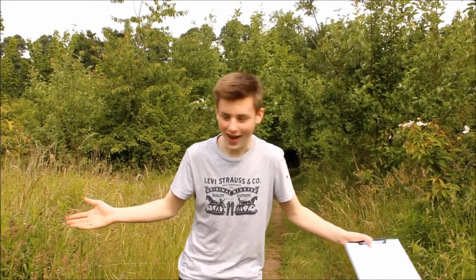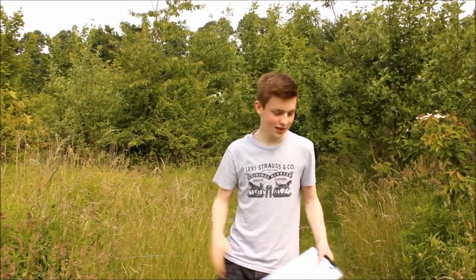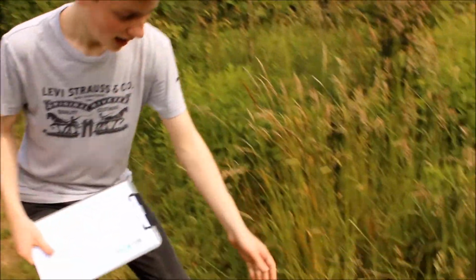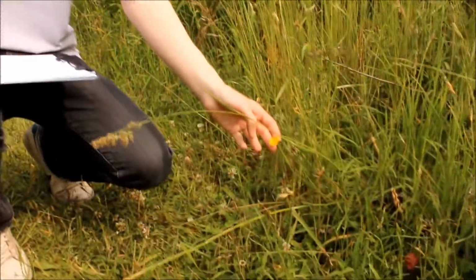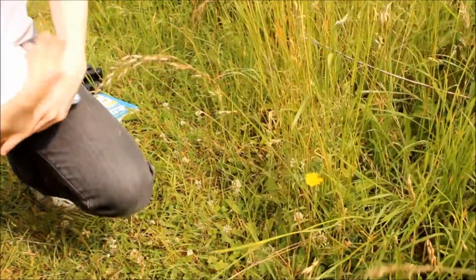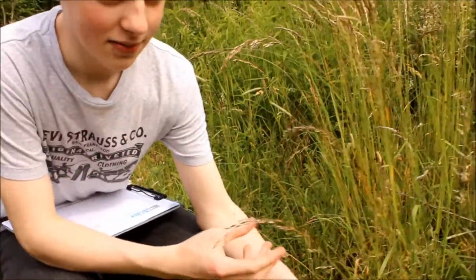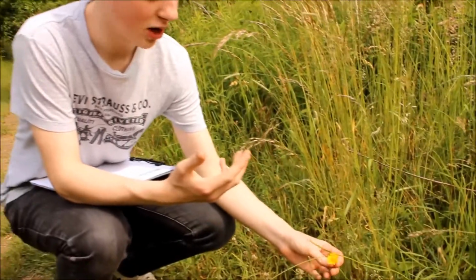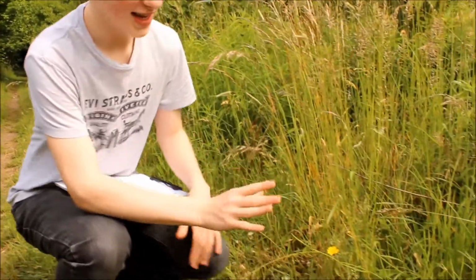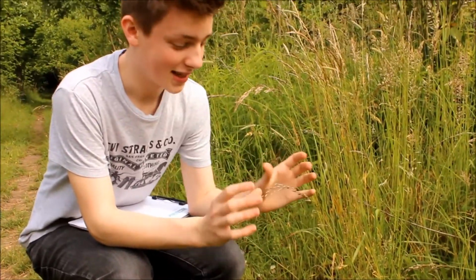So straight away, there's loads of biodiversity, and the first thing I see is dandelions. Lots of you may be familiar with these. They grow quite close to the ground, this bright yellow flower. They are pests in gardens, but actually what you'll find is that dandelion originates from the French words dent de lion. I know my French is not very good, but that basically translates as lion's tooth.